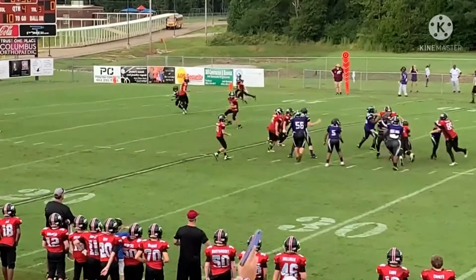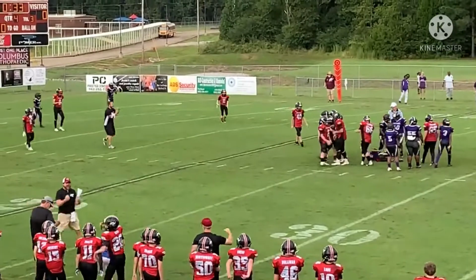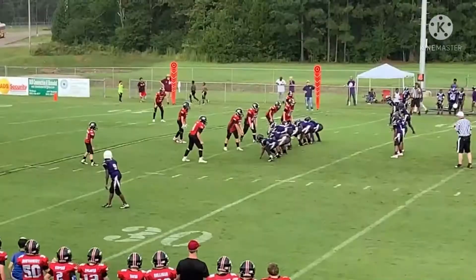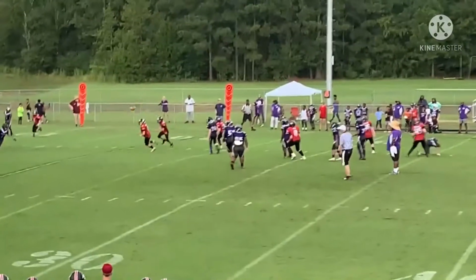Quarterback drops the pass. That's number 2. He's going to be met from behind. It's number 8 for Caledonia with the sack. Quarterback running the pass. There is a flag.